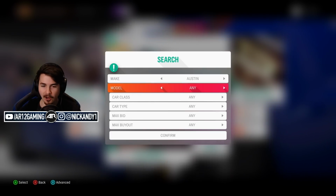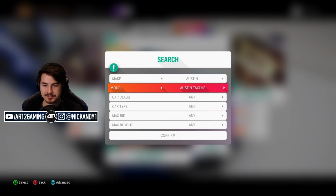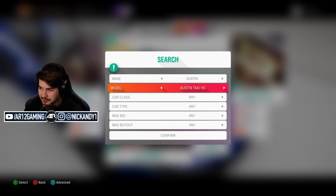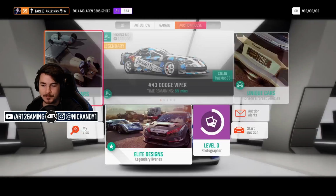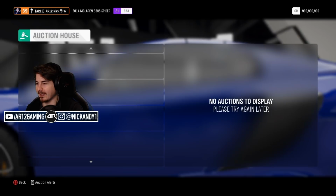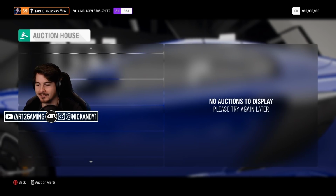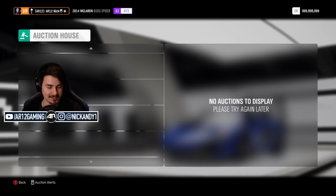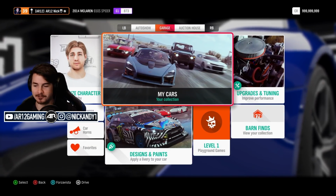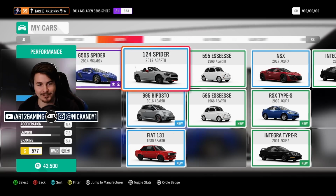If you go over to Austin, there's the Austin Taxi, but there's also the Austin Taxi HS, which is the Austin FX4 Taxi from the Horizon story. They are super, super rare, but every now and again, one of them pops up on the auction house. If you are lucky enough to find one, buy it ASAP, because it is one of the rarest cars and, without a doubt, the craziest car in Forza Horizon 4.